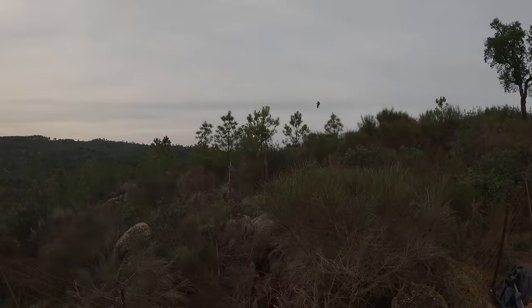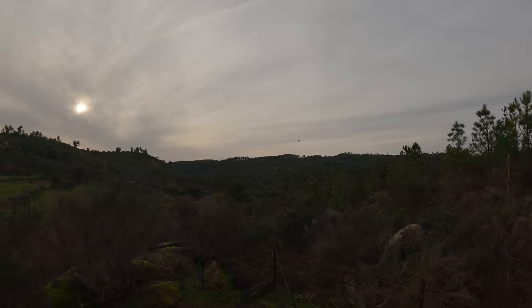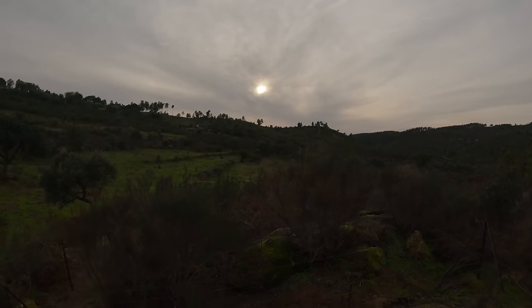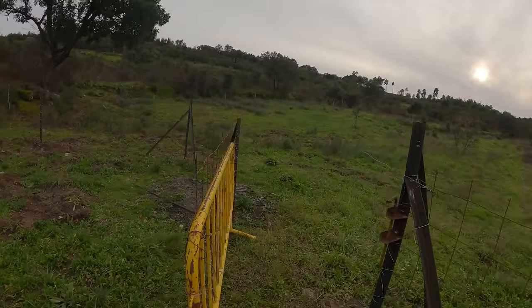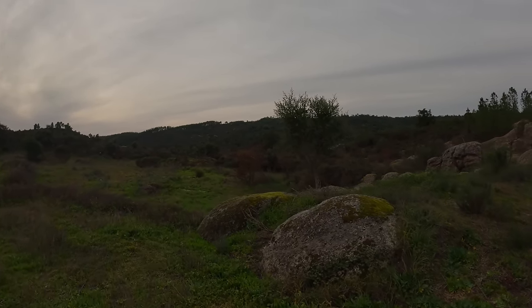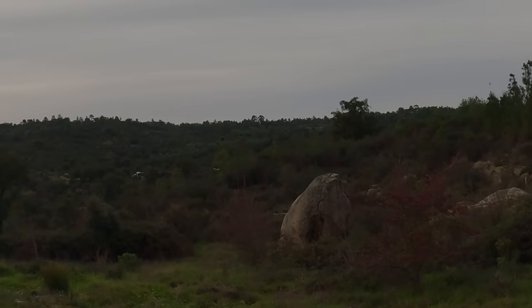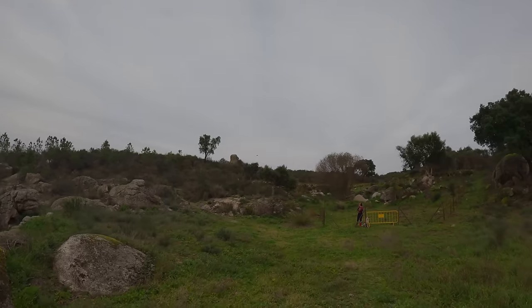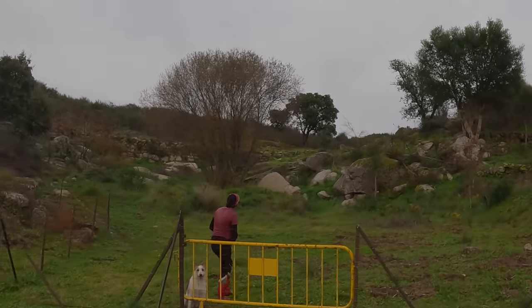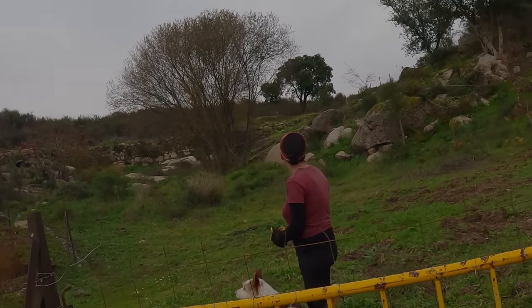Wow. It was drinking slowly. There it is. It's on the big rock. Bye, stork. Oh, it's on the tree. Awesome. I'm not going to bother it anymore.